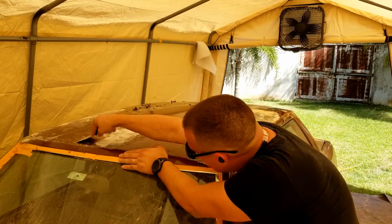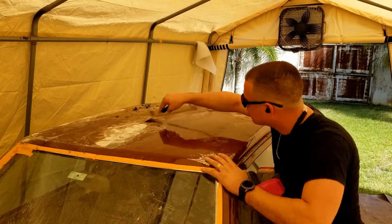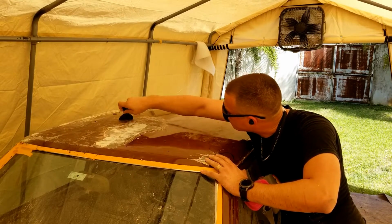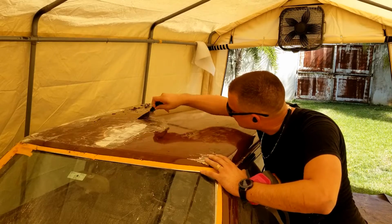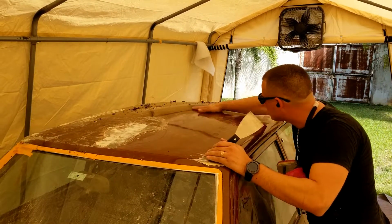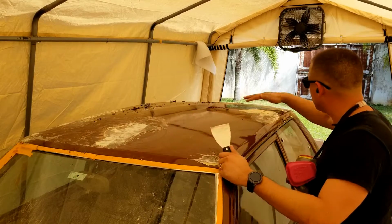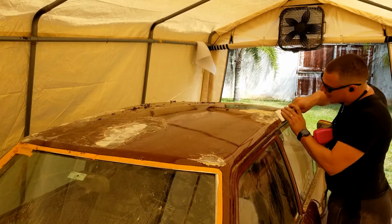I'm going to keep on scraping this right now. Not using the heat gun because it's already cold. Well, it's not cold, it's still warm. But whatever is loose, it's going to come out. I don't want to take any more body work from it because the rest is good. It was this part right here. For some reason, it's contaminated. And so was this part right here. So I just don't get it.